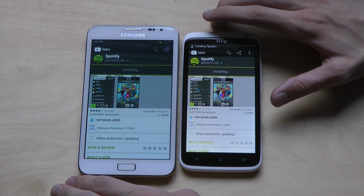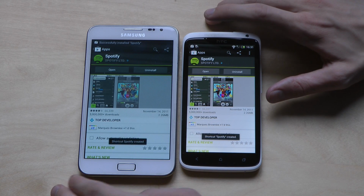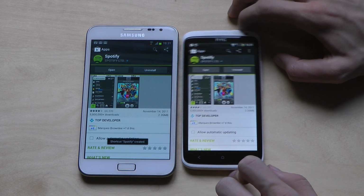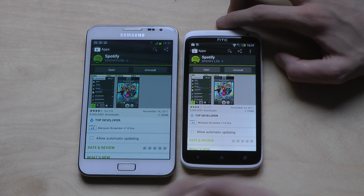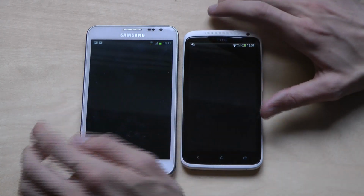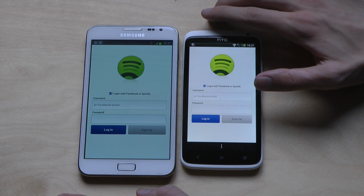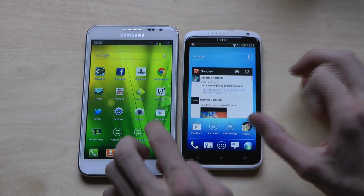And one thing you can also see on the displays is that white is brighter. Okay, the HTC One X finished up a little quicker here. You can see that the white color on the Super IPS is a little brighter, and the black colors are a little darker on the Super AMOLED screen. That's something that I've seen. But when you launch apps and everything like that, the dual core one here versus the quad core, you're not going to see that big of a difference. If you just go ahead and try to download another app.